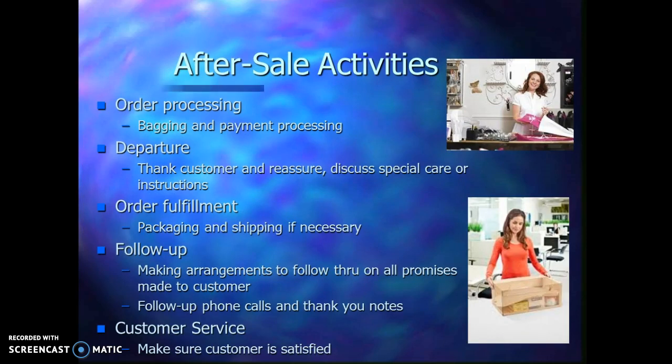Even though you've suggested an additional add-on, that doesn't mean the sale is over. There's a great process to finishing that sale. These are your after-sale activities. You want to make sure you help them with the order processing, if that means bagging the product or helping them with the payment processing. Also, when that customer leaves, you want to make sure you shake their hand, thank them, and reassure or discuss any special care or instructions they may need to be aware of for the product.